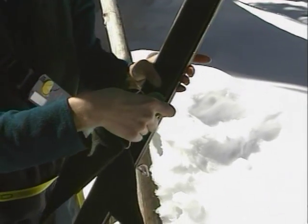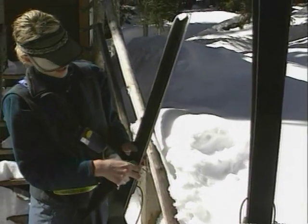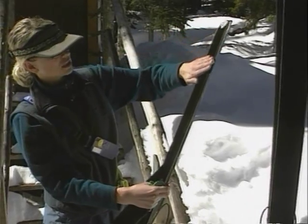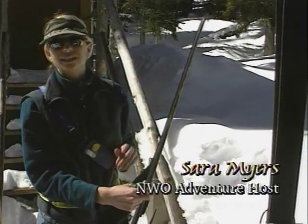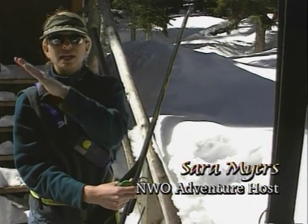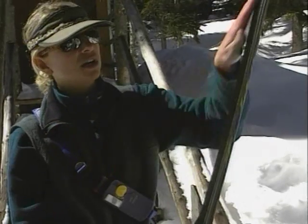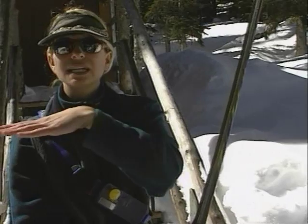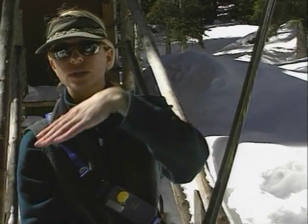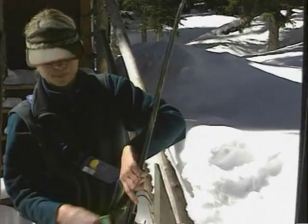A lot of skins are made out of a mohair. This is a synthetic fiber, and what it does is it has a smooth glide to it going one direction, but it catches in with friction going the other. That allows you to skin uphill, and the hairs of the fiber will grab so you don't slip back, but it also gives you a smooth enough surface that if you need to maybe kick, slide across a hill, or even ski downhill a little bit, it won't catch so that you have a smooth transition.